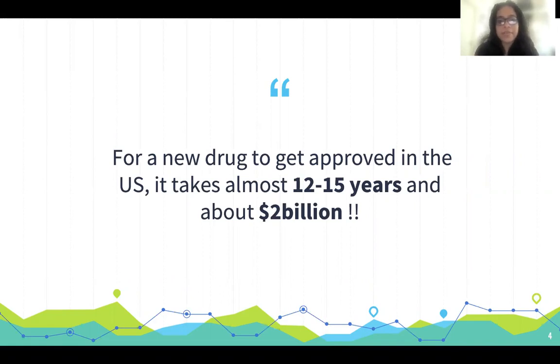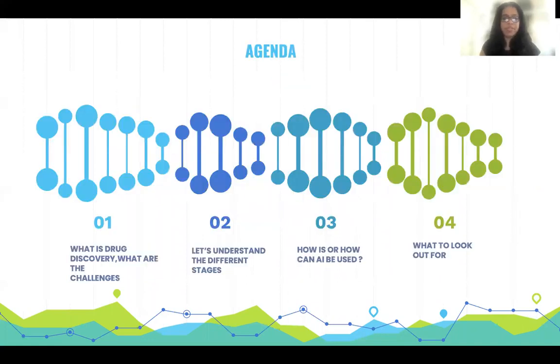And it's as expensive as $2 to $2.5 billion for a single drug, right? What bothers more is the fact that the failure rate is pretty high. If you search for the failure rate, it's as much as 90%. And most of the time, this happens halfway from when they start with the drug development process, somewhere during the clinical trial stage. Right.